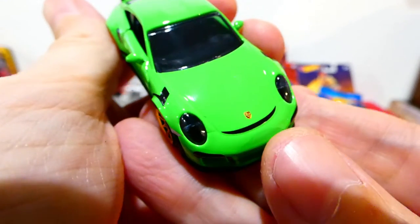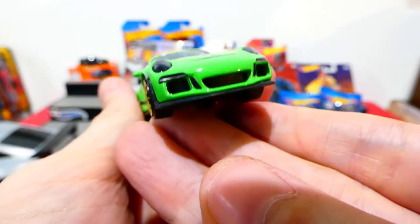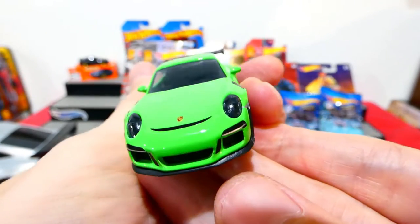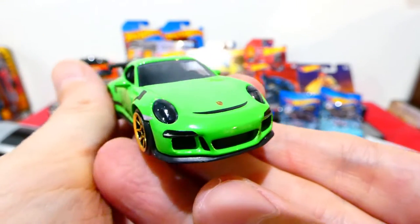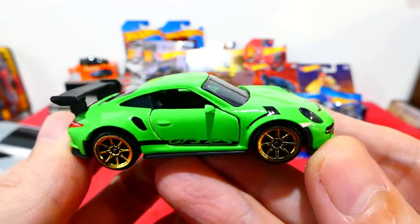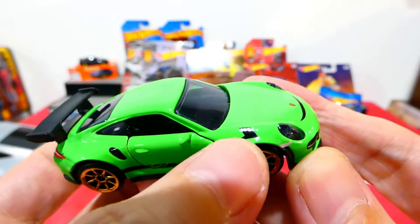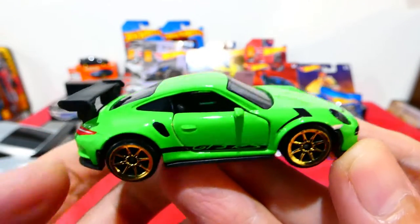Lens headlights, a little bit of a black detail just there. Porsche badge. Nice accessories on the front there too. A little bit of extra paint there for those fog lights or daytime running lights, whatever you call them. Gold wheels, GT3 RS striping, more black there for some extra vents and such.